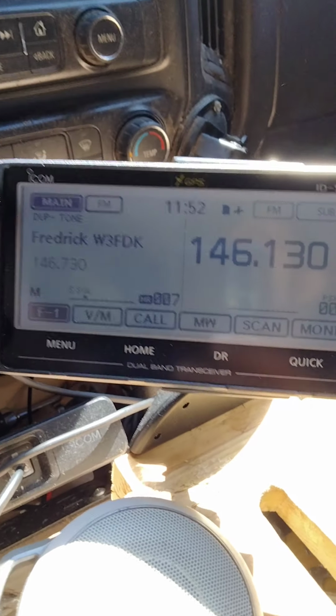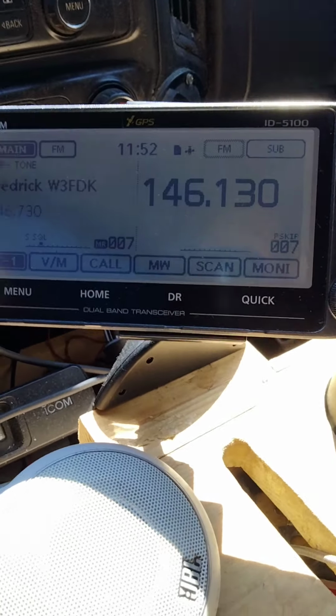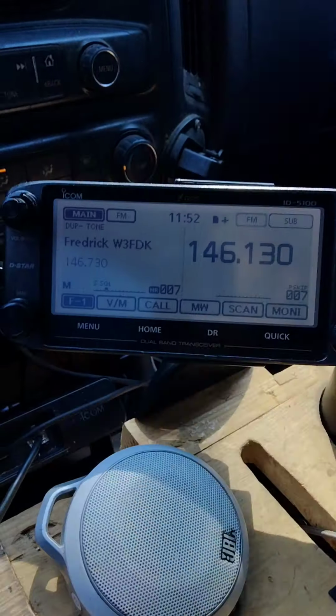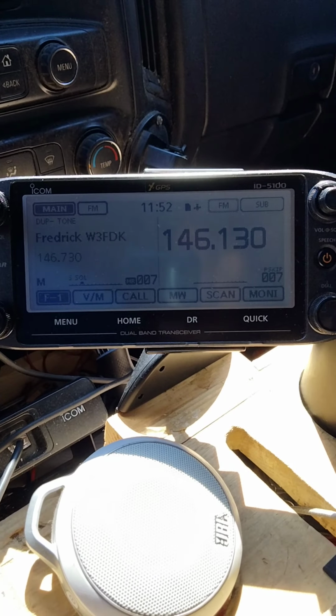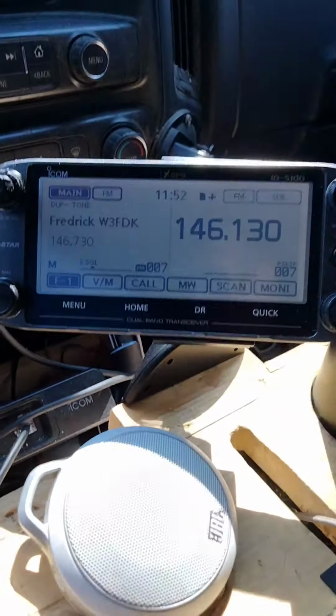Still reaches out just like the TYT did. Can even get out a little further. The power is exactly where it's supposed to be. I'm using the same Diamond NR770HA, I believe it is, or the HB, whatever one has the UHF connector on there, and it does an awesome job.